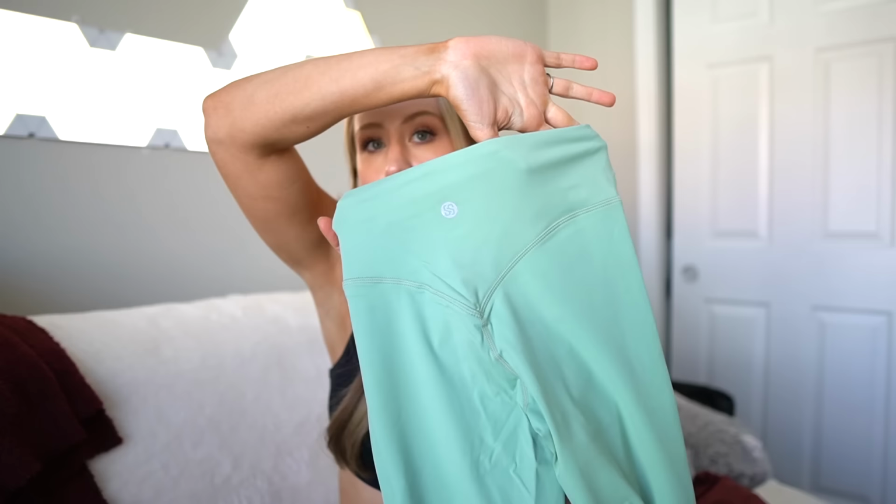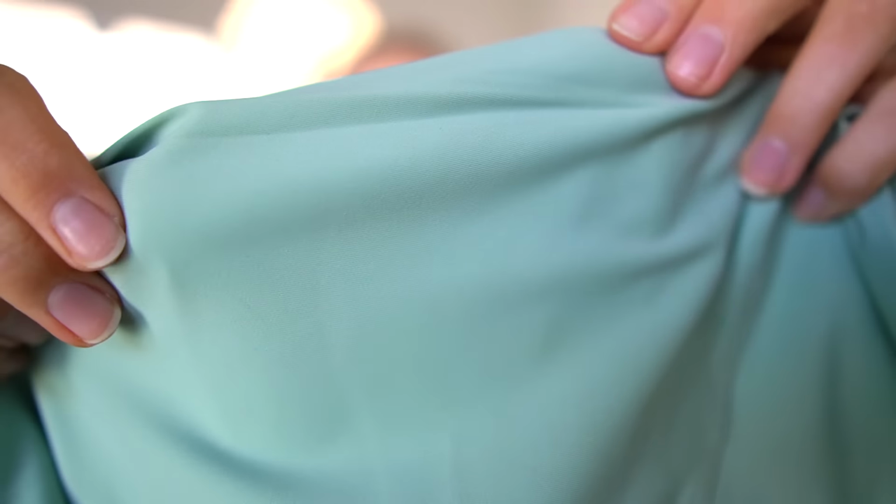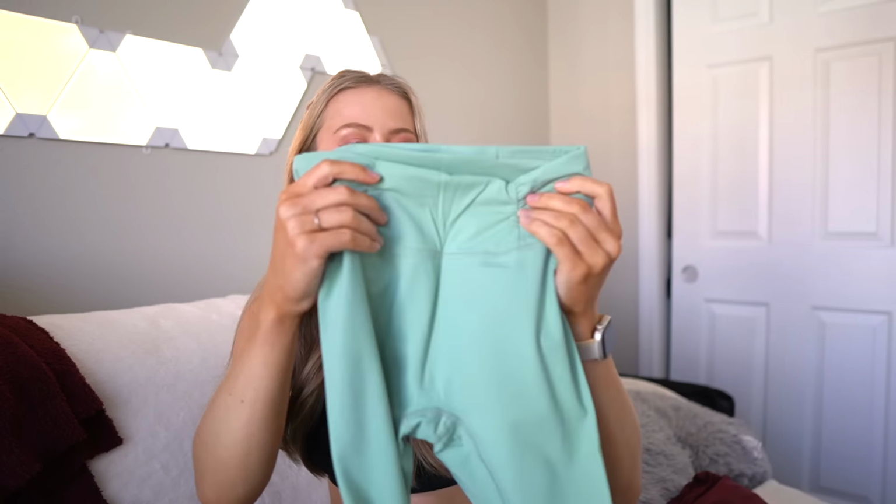And these also do have that curved glute seam action in the back. And these kind of have a sleek performance feel. So here is the legging up close. They are not brushed. They're just definitely sleek performance. Little crotch gusset. Let's try them on.